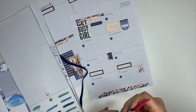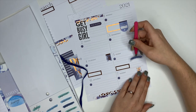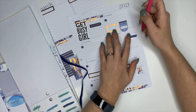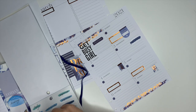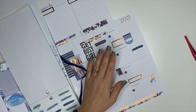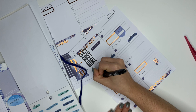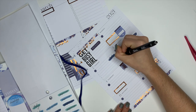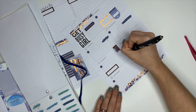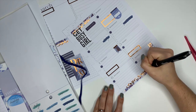For the right side, I actually did not pre-plan for this week, which is crazy because I always pre-plan. I recommend it to everyone, but hey, sometimes it happens, right? I didn't end up pre-planning, so I'm not sure on Thursday and Friday what I'm going to use those copper foiled boxes for just yet. I don't know. We'll see what happens. I may end up having to move those around a little bit, but for now, I just went ahead and stuck them on Thursday and Friday, so it was cohesive on that page, if that makes sense. So I did end up using a couple of other sticker books with the Indigo ones.